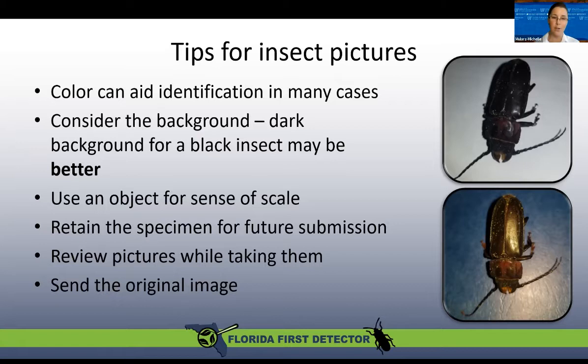And of course, we do want to review the pictures while we're taking them. If something didn't come out clear, maybe it's a little bit blurry, you can retake those photos, and it becomes really easy at that point. Then also send the original image, not a resized one, because once the specialists receive these images, they're going to be blowing them up to look at those finer, smaller diagnostic features. If you've resized your image or manipulated it in any way, it becomes harder to see those diagnostic features once they blow the images up.